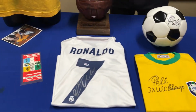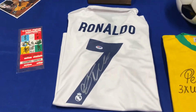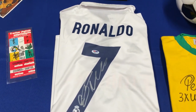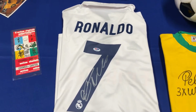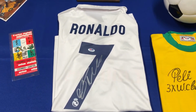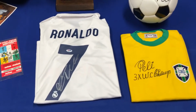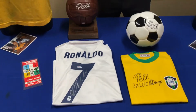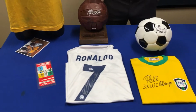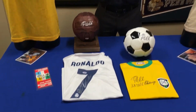Next to him, I mentioned one of the other greatest players of all time, Cristiano Ronaldo. Here is a replica Real Madrid jersey signed by him on the back number. We always have these guys in stock. Unfortunately, right now we have no Messi or Maradona. But when it comes to soccer here at Burgandy's, we always have something in stock, whether it's Pele, Cristiano Ronaldo, Lionel Messi, and Diego Maradona.